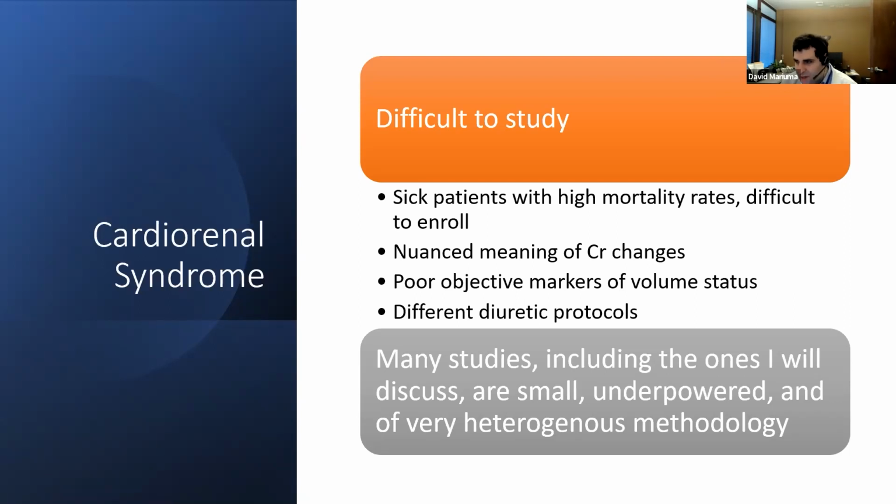And you'll see that the studies I go over are often small and underpowered. The methodology is very different study to study. That's actually one of the points I want to make, to emphasize the challenge of studying this.